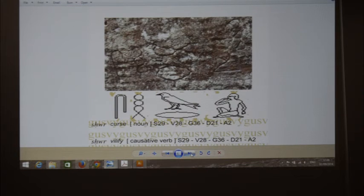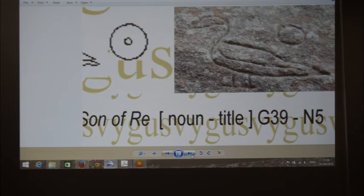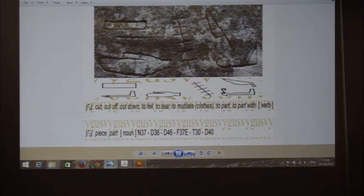This is another word from the left wall. It's the word sihwar, which is made from five different symbols, even the character of the man with his hand in his mouth. And the word itself means curse. This is the largest word we found, made from six different symbols.